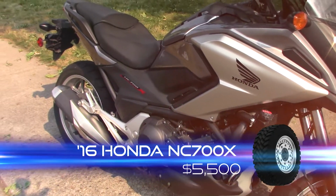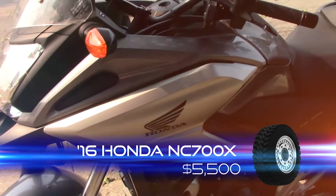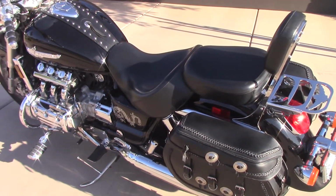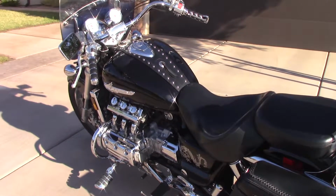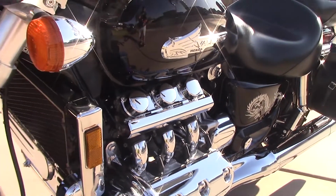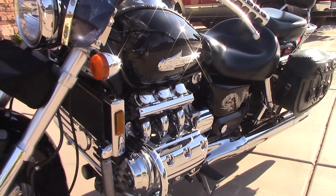This machine can be had for $5,500. Come check it out. This 2003 Valkyrie GL1500 is bursting with power. The six-cylinder motor highlights an already strong stance on this machine.